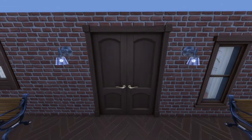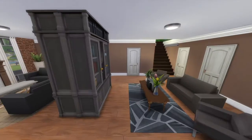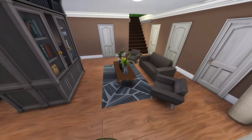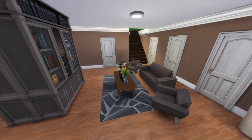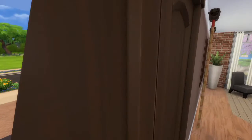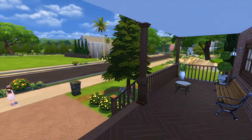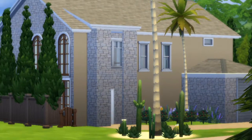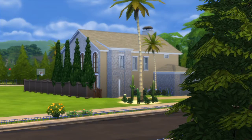Okay, so now let's go in through these big double doors. The first thing you have in here is a little reading space. It's not little, it's actually pretty big. Just like in the other house, the last speed build that I did in this neighborhood. I believe that was the Spacious Family Home.